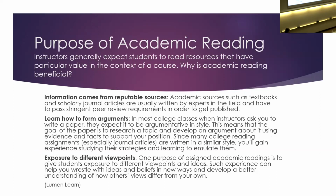There's always a purpose to the academic reading that your faculty member assigns to you. So if you ever question whether this is busy work or not important, rest assured that your faculty member has made this decision because they feel it's important to the information that you need to glean from the course. There's always a benefit to academic reading.